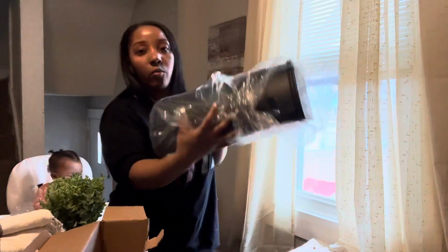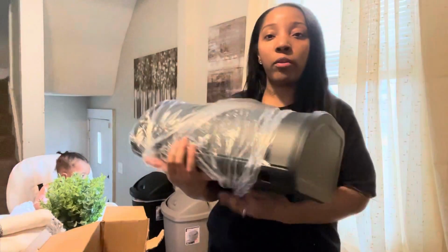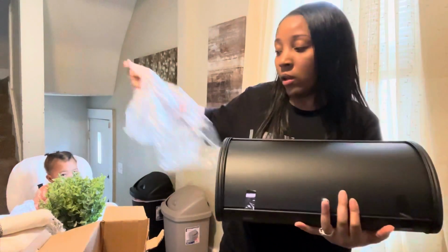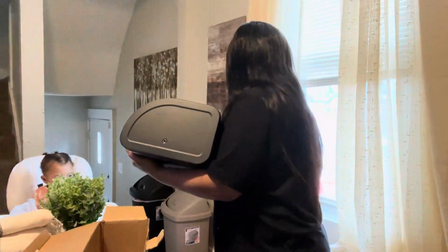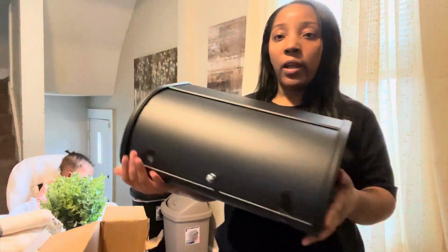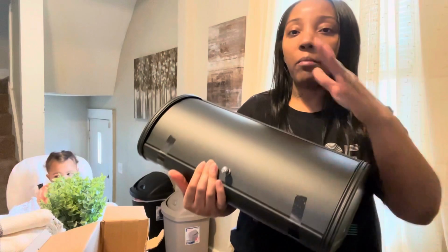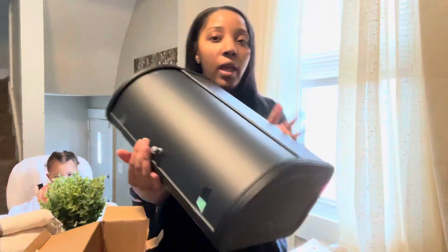This is a bread box. I wanted a different bread box than the one I got. I had it for so long. Well, maybe not very long, probably like 2 years though. And I wanted a nice sleek looking one. So I went ahead and got this matte black bread box. Still taped up, but it looks like it holds like two loaves inside of there. So got that. And yes, that is it for my Amazon haul.